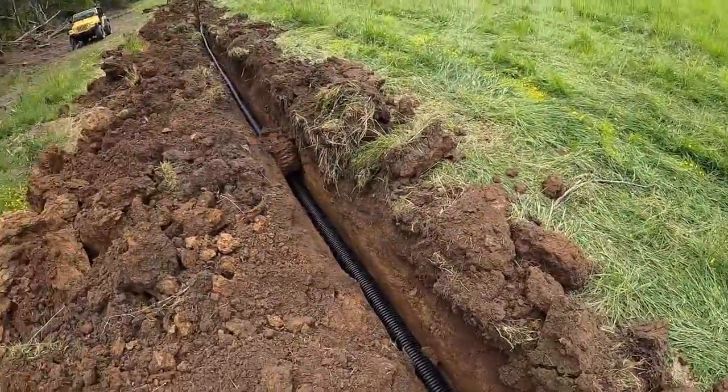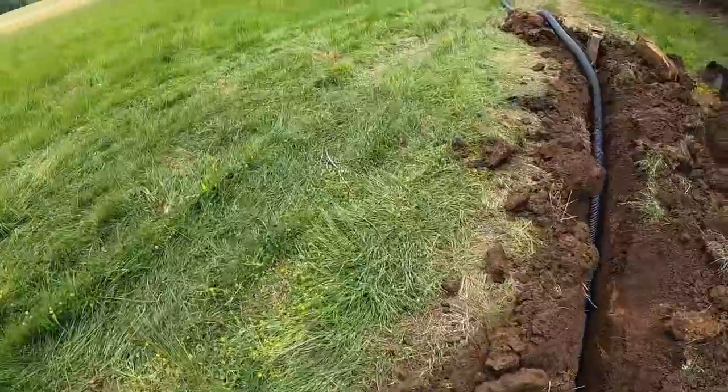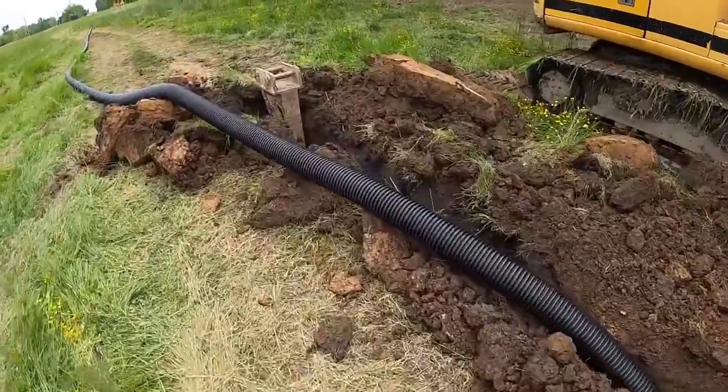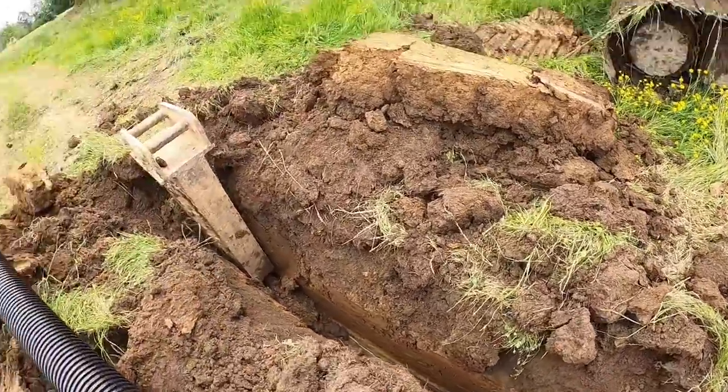Give you guys a little bit of a recap here at the end of the day, man. Check that out. That 6-inch tile fits down in that trench like a champ. That thing works absolutely awesome if the dirt's right. But we are getting her. Got some water showing up in the hole down there.